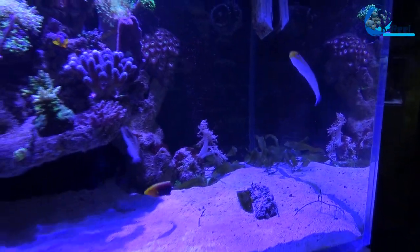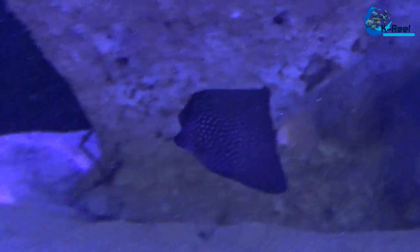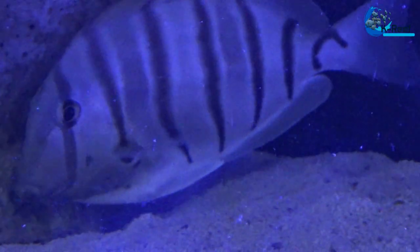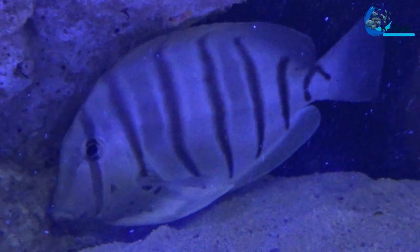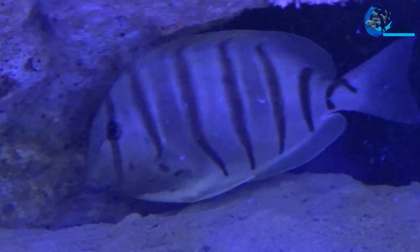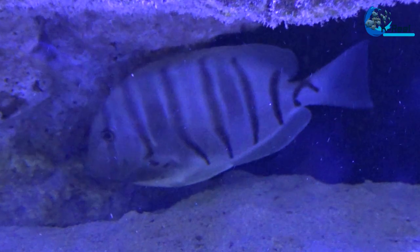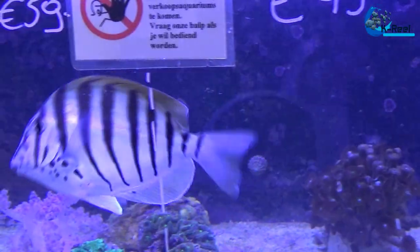In this tank, we find a gem tang worth 1,000 euros. We also find a unique hybrid tang, a mix of Zebrasoma polyzona and Acanthurus triostegus, or better known as the Mauritian zebra tang and convict tang. This fish has 7 stripes instead of the normal 9 from the convict tang.